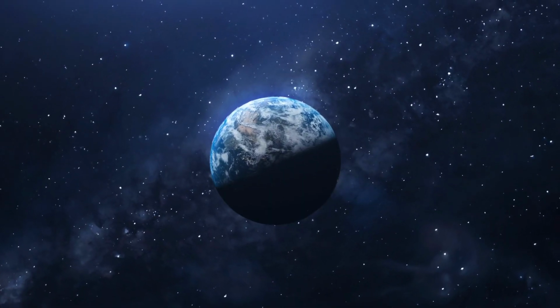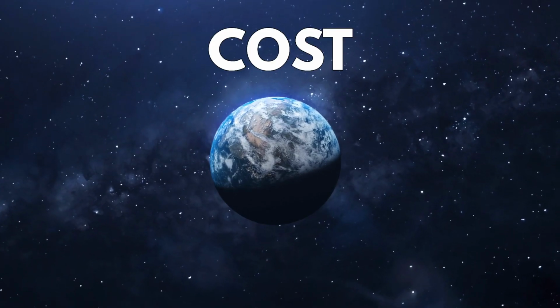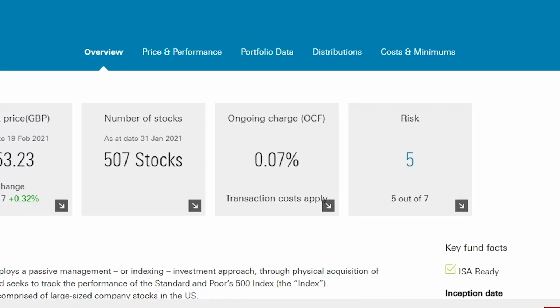Now, this level of diversification isn't exactly easy to achieve, so it of course comes with a cost. But this is what also makes VWRL such a great option. You get all of this for the low cost of 0.22% per year. When comparing to some of the other ETFs on Vanguard, this might not seem great, but remember that these ETFs don't give you complete global diversification.